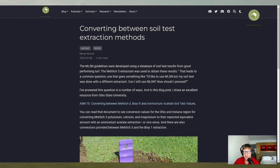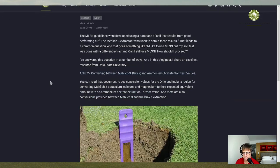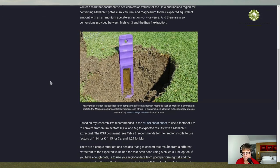One of the common questions that I get related to the MLSN nutrient guidelines is, can I use MLSN or how do I use MLSN if my soil test was done using a different extractant? And there are various ways that you can make conversions. And I've got a MLSN cheat sheet that I suppose I put a link to. Yes, I did.